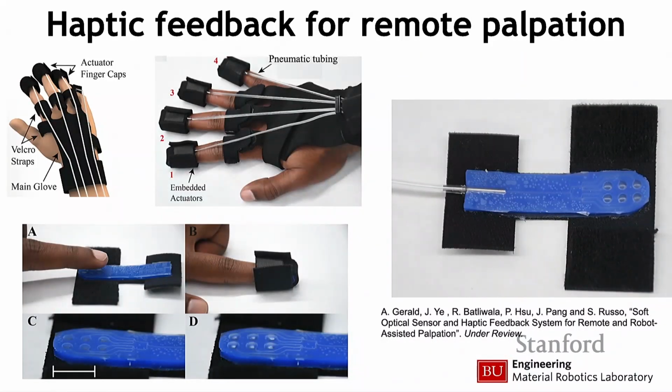Regarding haptic feedback, we've been focusing not only on interventional colonoscopy and the project that I just talked about, which is funded by NIH, but also we are tackling other aspects of haptic feedback in remote palpation or robotic-assisted palpation. By using soft robotics and microfluidics, we are able to manufacture really tiny soft actuators that can be positioned at the fingertips over here, integrated in soft robotic wearable gloves.